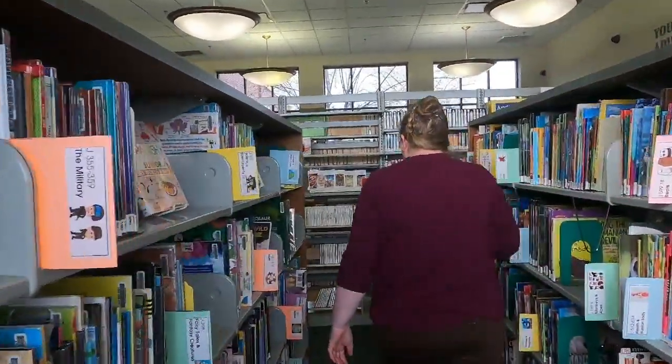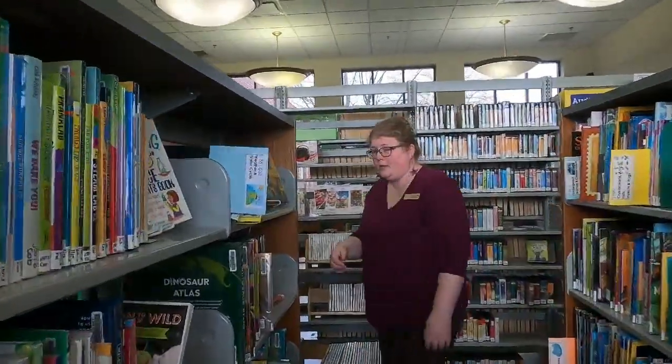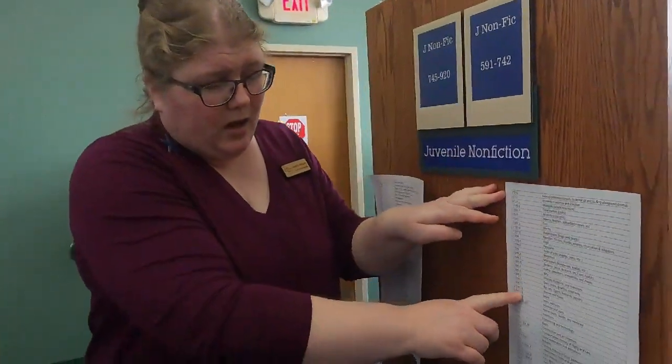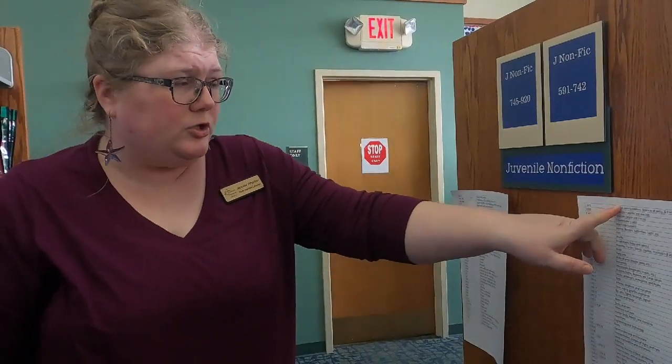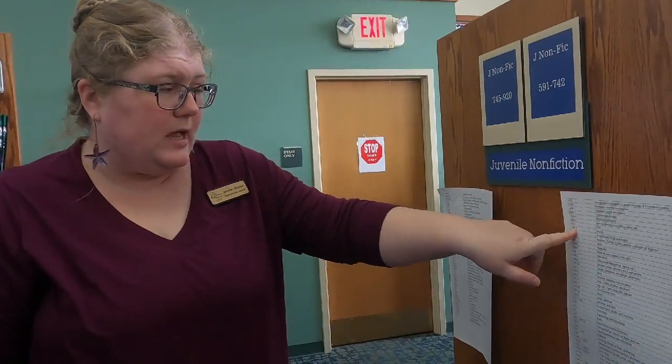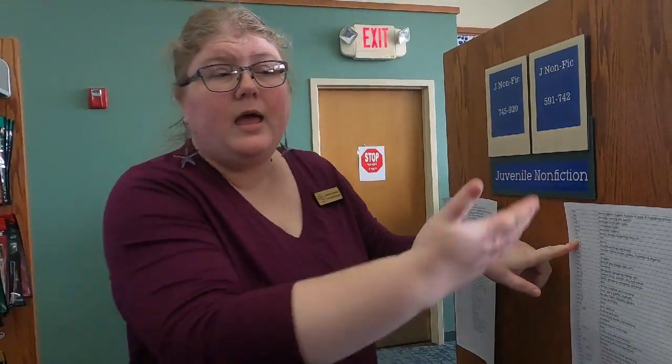You can also look at the ends of the shelves where we have a list of all the different numbers and the things you'll find there. So if you're looking for sharks, you can look down this list. Aha, sharks, 597.3, and then go find it on the shelf.